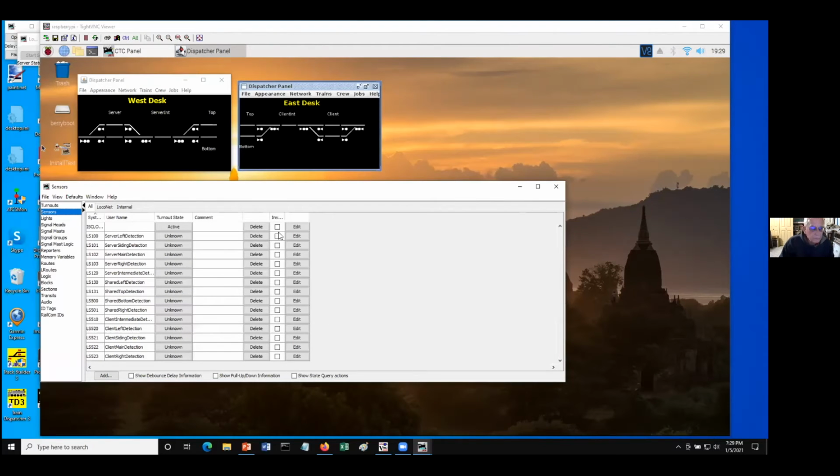Okay, so let's position a train here on the west desk, and that's called server intermediate detection, which would be right here. That's where he's at. So the train is there, and since he's going eastbound, we'll make it eastbound limited, number 2. The train then moves to the shared left, like that. He vacates the intermediate, like that. Now, okay, then he's going to move to the shared bottom.